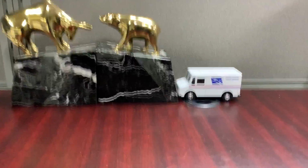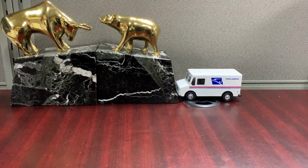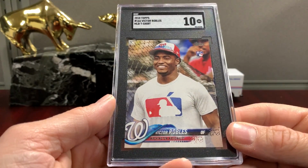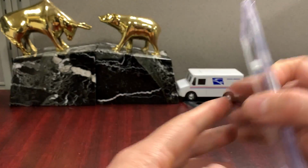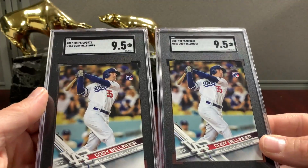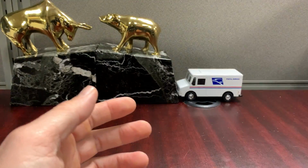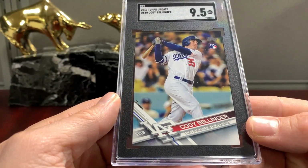A couple more. I think there's 160 cards, actually. Okay, this is the SP from Series 1 2018. Victor Robles, that one got a 10. Bellinger 9.5s. 2017 Topps Update. Bellinger 9.5.